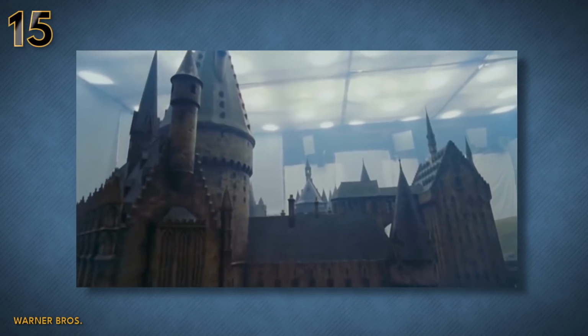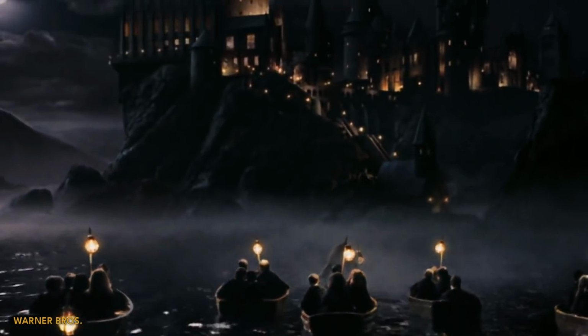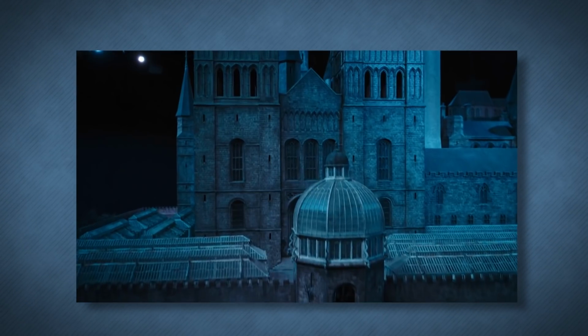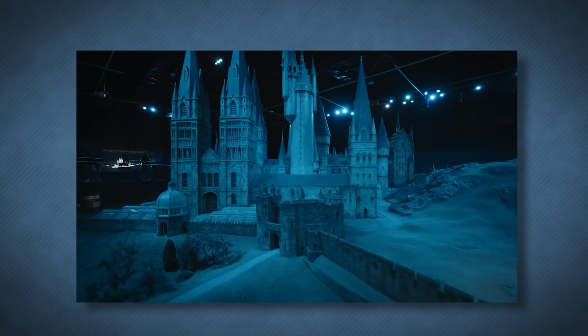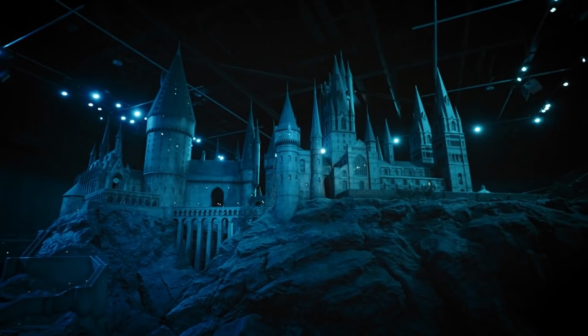And finally, while Hogwarts was a digital model by the end, in the first movie, the school was a physical model and measured some 50 feet across and consisted of more than 2,500 fiber optic lights. The model is available to see at the Warner Brothers Studio Tour in Watford and is truly a sight to behold.